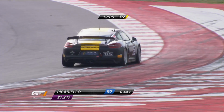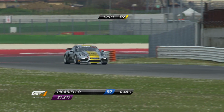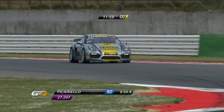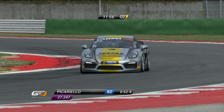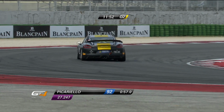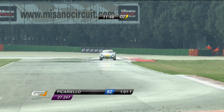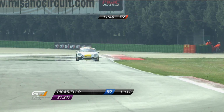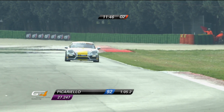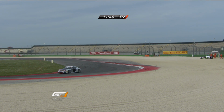So 92, actually it's Alessio Picariello, not Jan Kasperlik. We'll swap them around. But he is the driver, and he's a very handy driver indeed. And in practice, he was just outside the top 10. He seems to be racing it on his own this weekend. All the other cars seem to have 2 drivers. But we'll double check that for you. But right now, he's the first driver in the line. He's out there to see what sort of flying lap he can do.